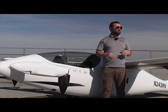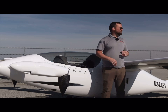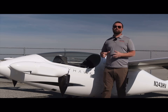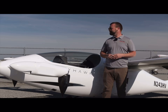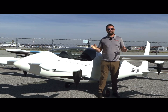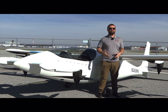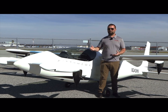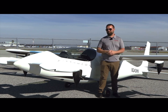And so that sound signature is very important from a product perspective, because you do not want these things near your neighborhood if they're going to be loud and noisy like a traditional helicopter. So the aircraft does sound a bit like a drone, just a bit scaled up, but that noise is only evident for a few seconds during takeoff and landing. We transition very quickly to forward flight, flying on the wings, where the propellers become almost inaudible.